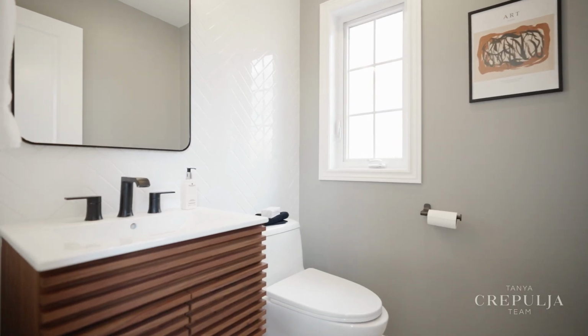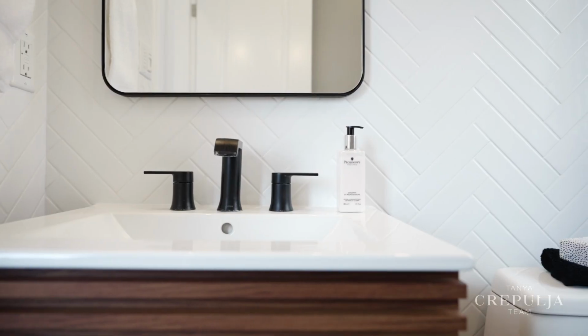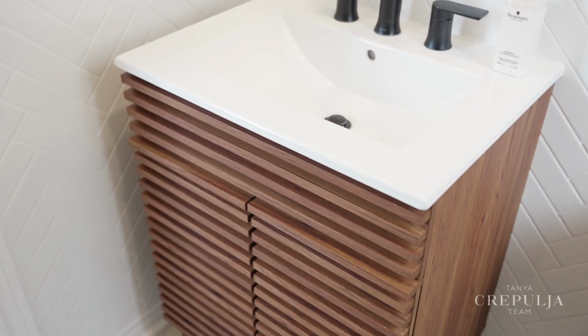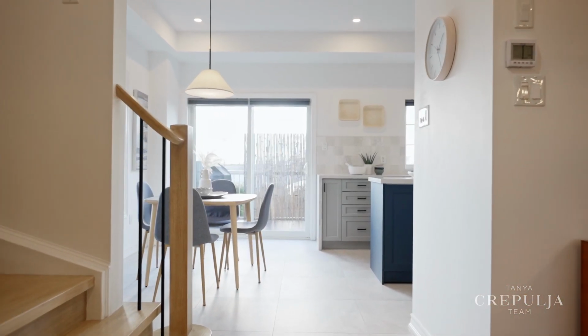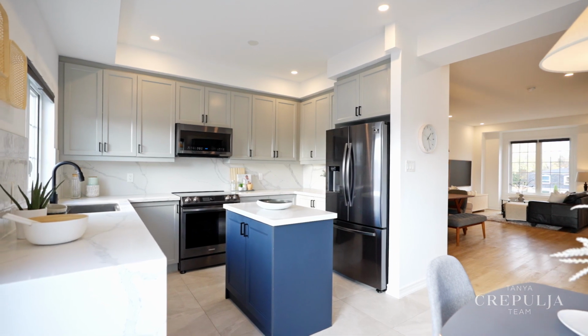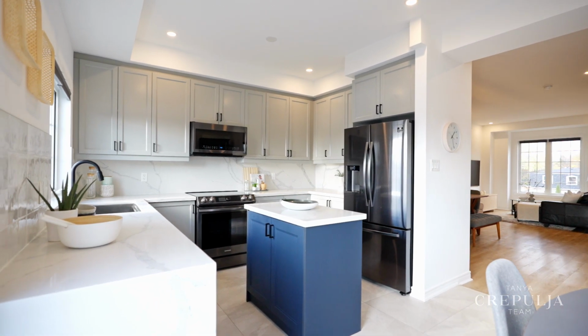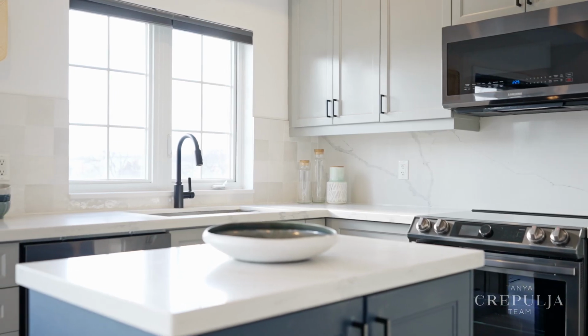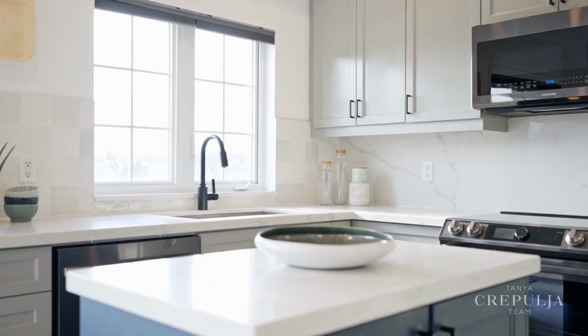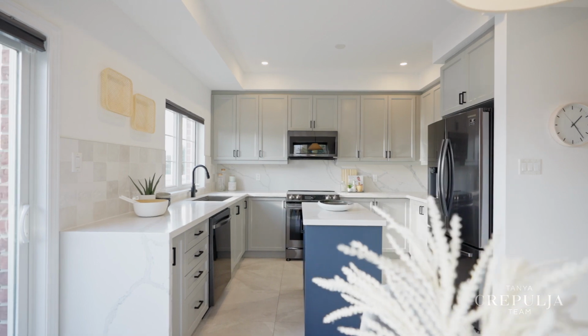The powder room was completely redone with herringbone wall tile, new walnut tone vanity, and modern fixtures. The spacious eat-in kitchen with walkout to a composite deck features gray-toned cabinetry and a navy blue center island, tying in beautifully with the veining of the quartz waterfall counters and backsplash, while matte black hardware complements the fixtures and black stainless steel appliances.